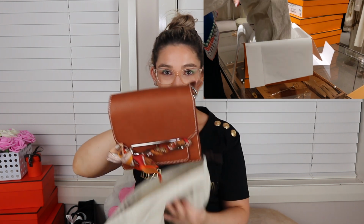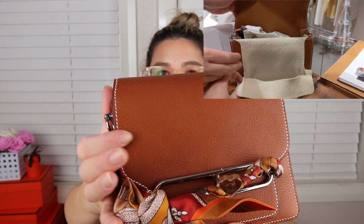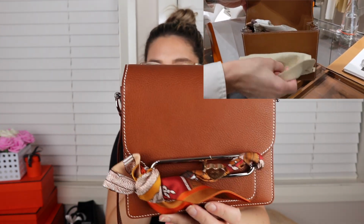Inside is a mini Roulis, and this is in Berenia Forberg leather. So this is the new Berenia leather. It's Forberg, so it's got a grain to it. I don't know how long the Forberg's been out, maybe like 3 years or something.